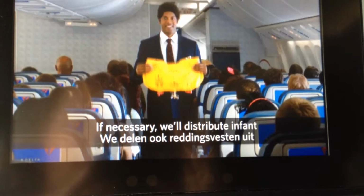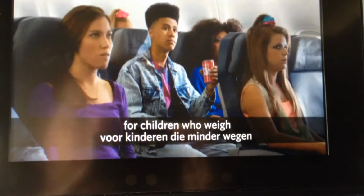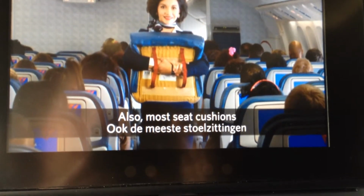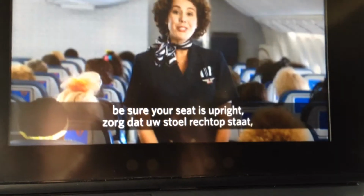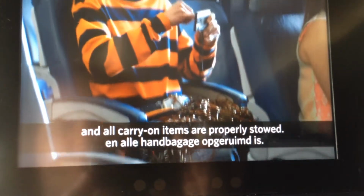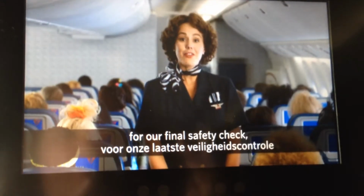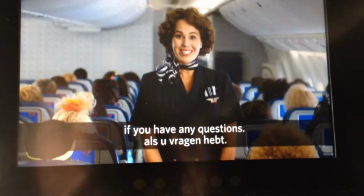If necessary, we'll distribute infant life vests or other flotation devices for children who weigh 35 pounds or less. Also, most seat cushions can be used for flotation. Now, before we take off, be sure your seat is upright, your aisle armrests are lowered, your tray table is put away, and all carry-on items are properly stowed. As we come through the cabin for our final safety check, please let us know if you have any questions.